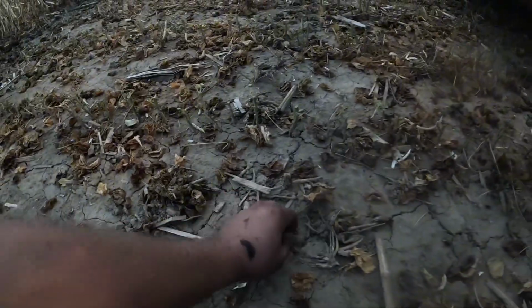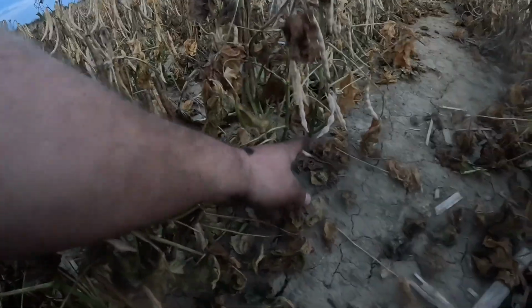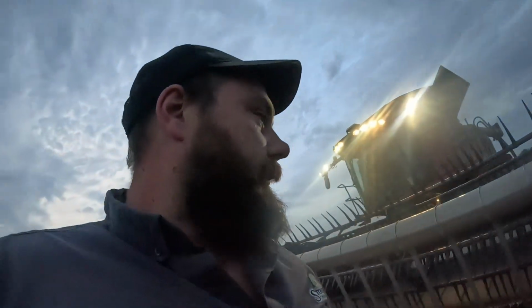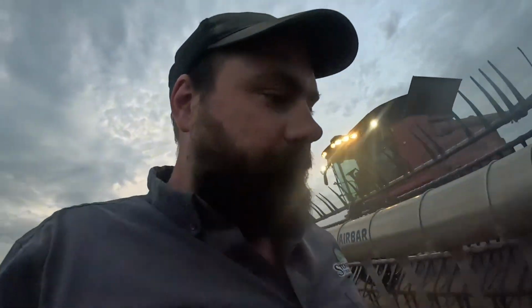This is what we're doing for header loss. There's always going to be some, because they pod so low. But all in all, I think we're doing a pretty dang good job. There's ones that always get by, but yeah, they pod so low, and some even lay on the ground, so you just can't get them all. I'm very confident in saying that we're doing as good a job as anybody else, if not better.